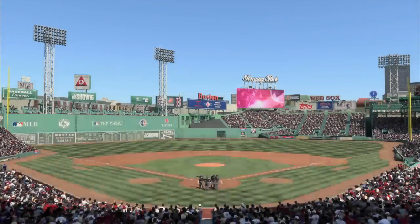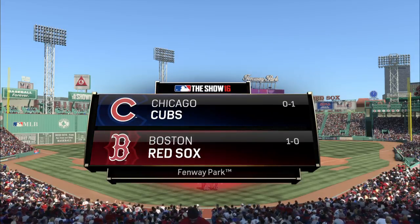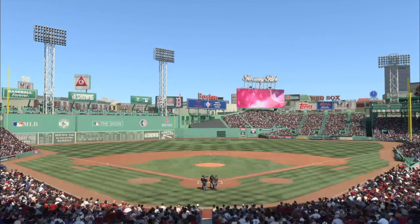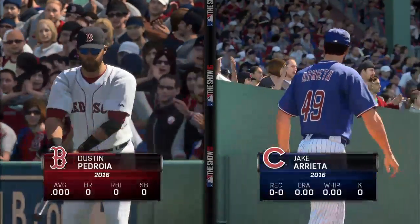Always a treat to see a daytime ball game here, Fenway Park in Boston, Mass. Today, it's the home opener for this new season between the Chicago Cubs and the Boston Red Sox. Which of these two will prevail? Next on the show.